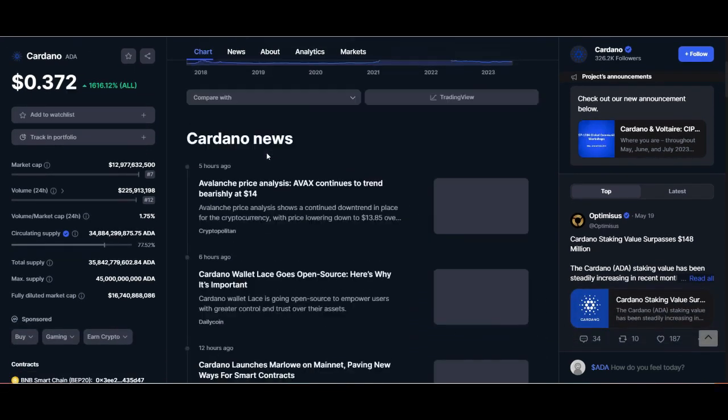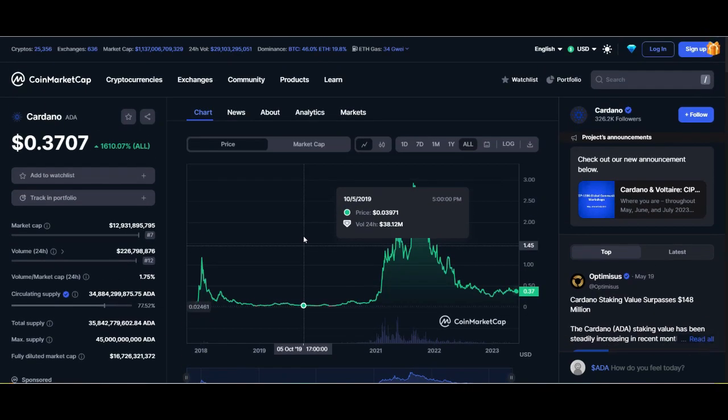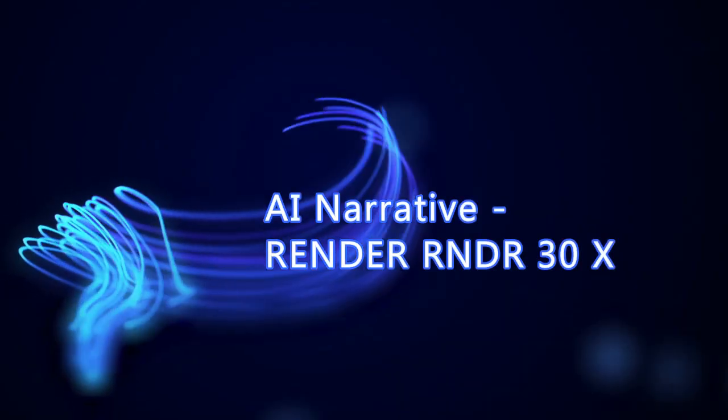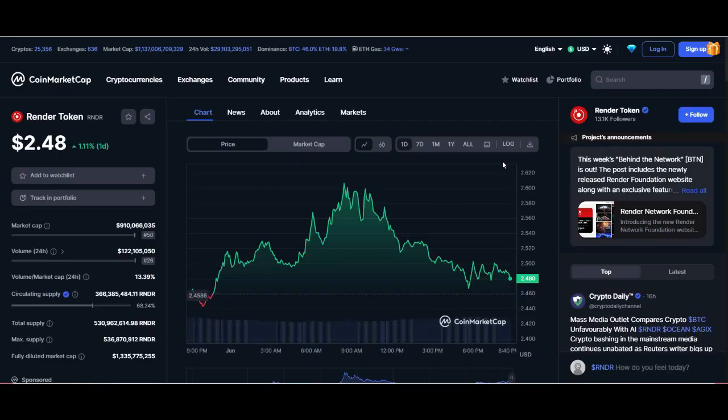So that's Cardano, ADA. I do believe this project is a little bit overdue for an explosion, so I'm really bullish on Cardano. XRP, HBAR, Cardano. What's number 4? Here we go. All right, guys, I think that AI is going to be our next narrative going into this next bull run.